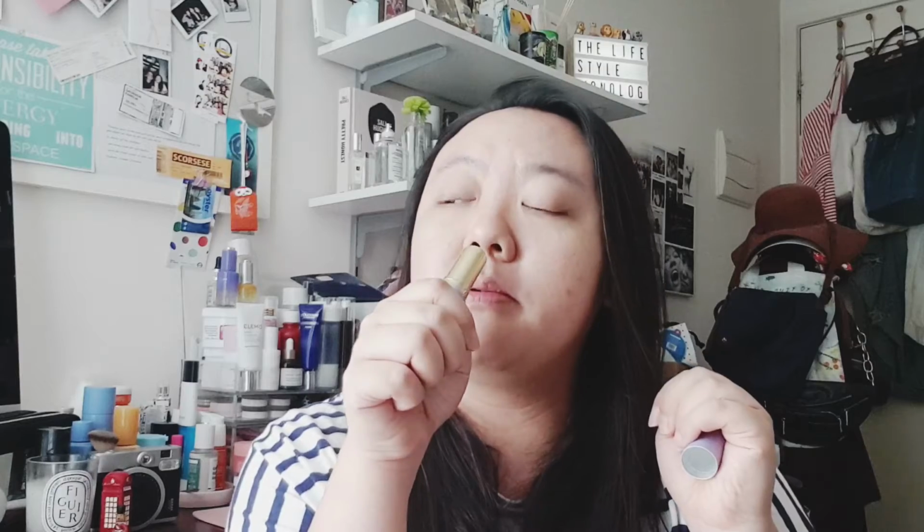It doesn't have any scent, and it's also fragrance free, which is kind of a surprise for me, because usually Tatcha products have a little bit of fragrance, but this doesn't have any, so it doesn't smell like anything.